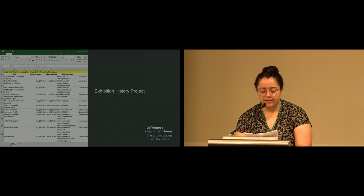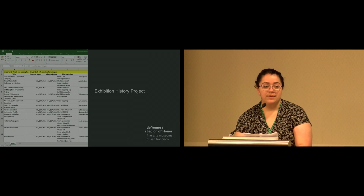This foundation was started in the 50s to take care of this Achenbach collection, and it has its own long and important exhibition history and is really important to the history of the Legion of Honor, but none of the exhibitions from this foundation were included by the volunteers.